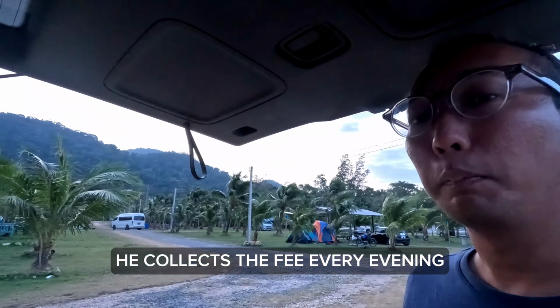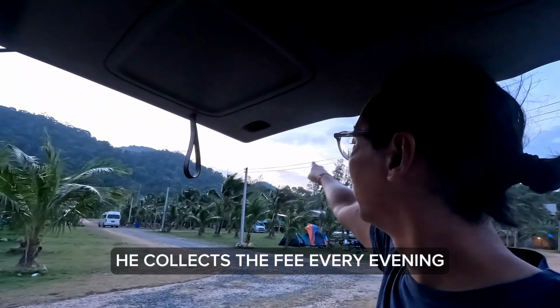A lot of place for camping. The whole area at the back there is camping. So I don't think you need to worry about making any bookings. So overall, this is a nice campsite to stay in, and worth the visit if you are in Koh Chang.